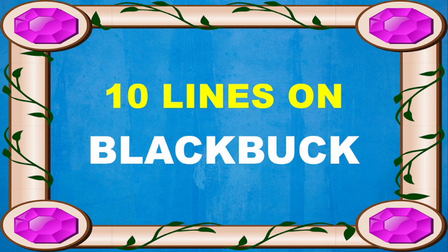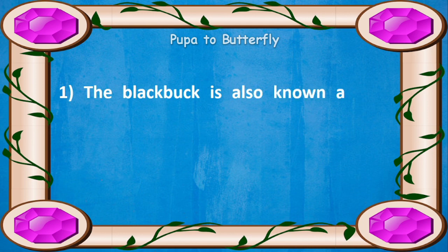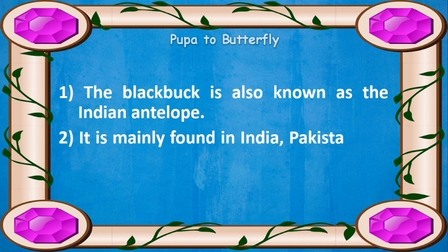This video is about Blackbuck. The blackbuck is also known as the Indian antelope. It is mainly found in India, Pakistan, and Nepal.